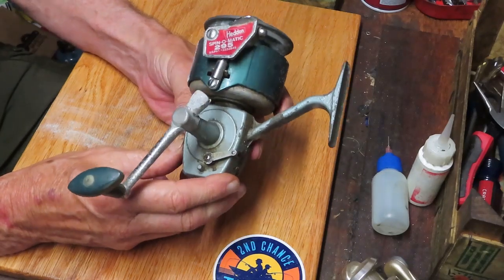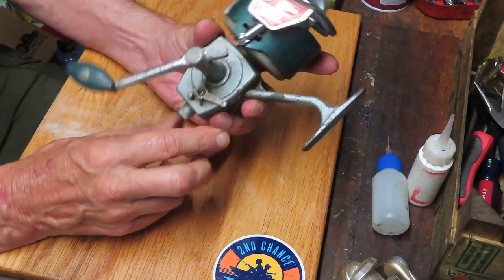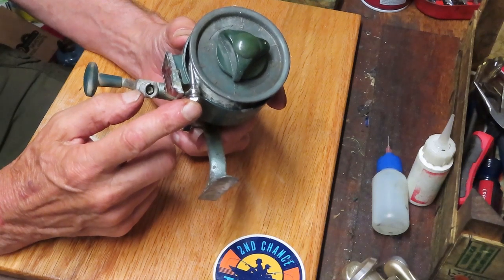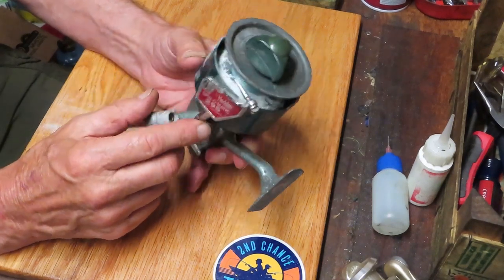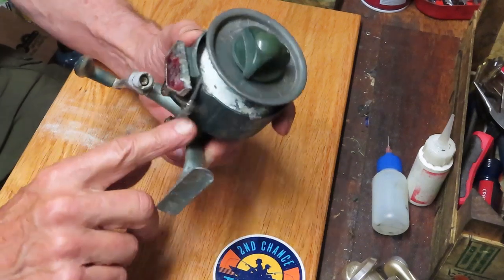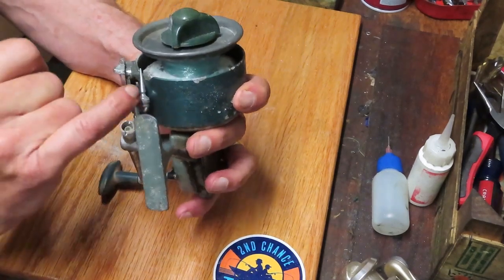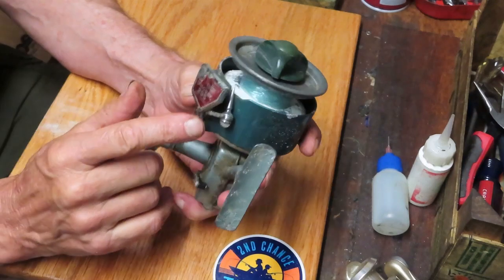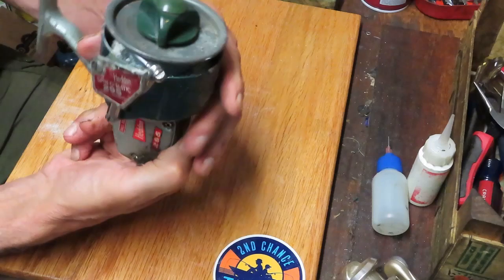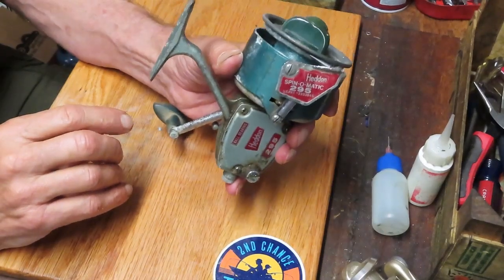The first one is a very interesting one. It's a Heddon Spin-O-Matic 295, and what's unusual about this is it does not have a full bail. It has a little point bail here. Kind of operates the same way as a full bail would. When you go to cast, you're going to pull down. That's going to get the, I would call it a half bail, but it's not even that, the little stud out of the way. Notice the little cavity that it rides in, and as you go to turn it, it will trip back into position so that it holds your line inside the spool so that you can wind it.